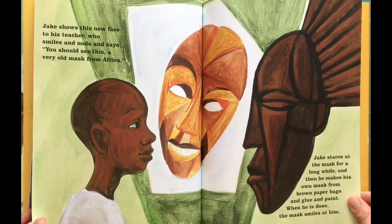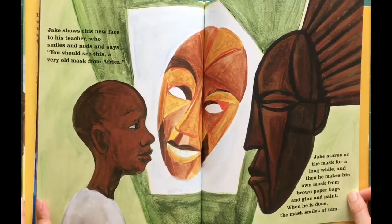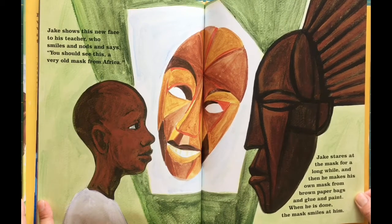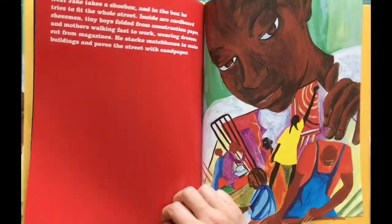Jake shows this new face to his teacher, who smiles and nods and says, "You should see this, a very old mask from Africa." Jake stares at the mask for a long while, and then he makes his own mask from brown paper bags and glue and paint. When he is done, the mask smiles at him.